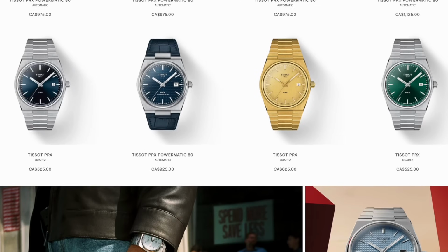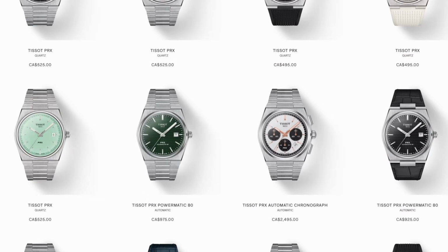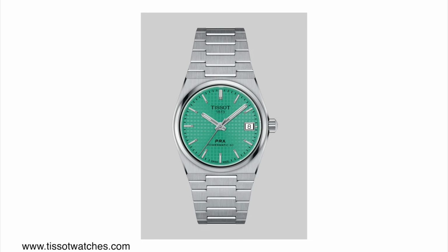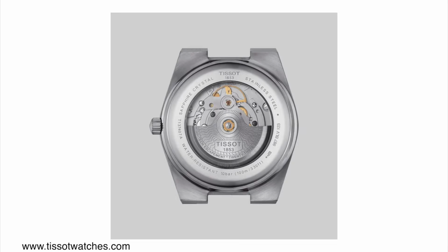And every so often, Tissot is releasing a new dial version or maybe a different case color, like with the gold versions. This time it's a mint green dial, and I think it looks actually really sharp. This mint green dial comes in both the 35 and the 40mm case. The case height for both versions is exactly the same. It's just under 11mm. Both versions come with 100 meters of water resistance, and both of them are powered by the same Powermatic 80 movement with 80 hours of power reserve. It's actually the same movement that we can find in the Mido we just mentioned.